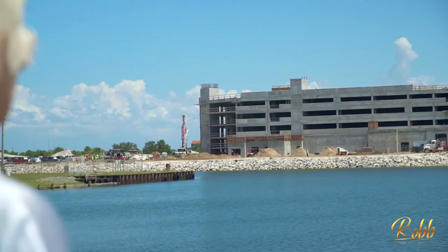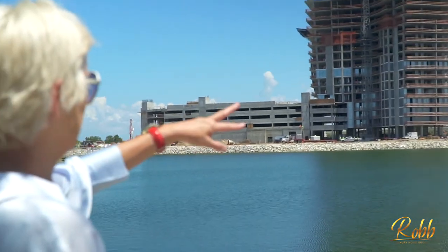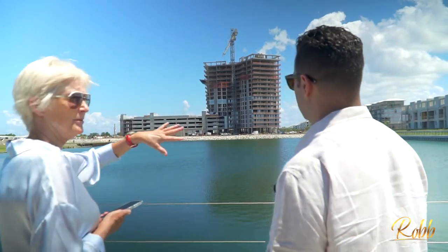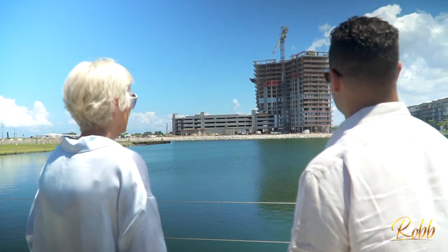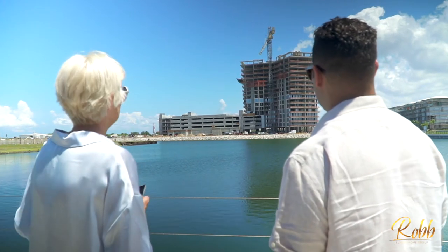The elevator. And that whole boulder wall is going to have greenery coming through it. So it's going to look like a natural habitat. So fish, and it promotes the greenery in the area. And so fishing will be great. You'll catch your fresh grouper right there.